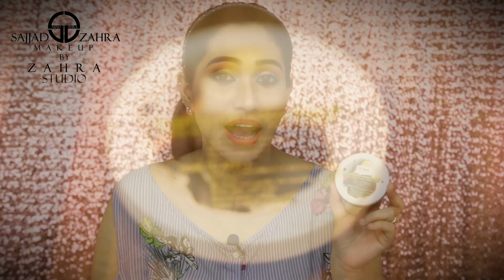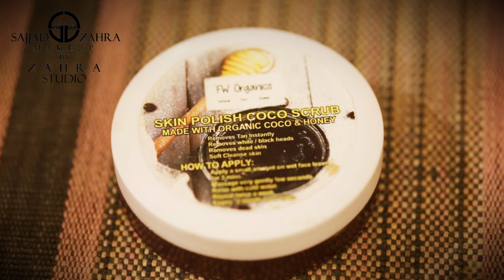The third product is their Skin Polish Cocoa Scrub, and whenever I talk about this, it gives a yummy feeling because the 2 products that it is made of, cocoa and honey, are my absolute favorites. It removes tan from your skin, removes all dead skin cells and leaves a radiant glow all over your skin after you scrub with it.